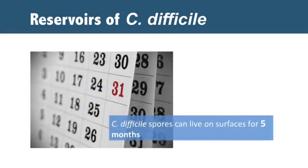C. difficile spores are very hardy in the environment and can survive up to 5 months on surfaces that are not adequately cleaned and disinfected using an EPA-registered sporicidal agent. There is data to suggest that many surfaces in healthcare environments are not adequately cleaned, which increases the risk for cross-transmission, even if the person with C. difficile is no longer in the room.